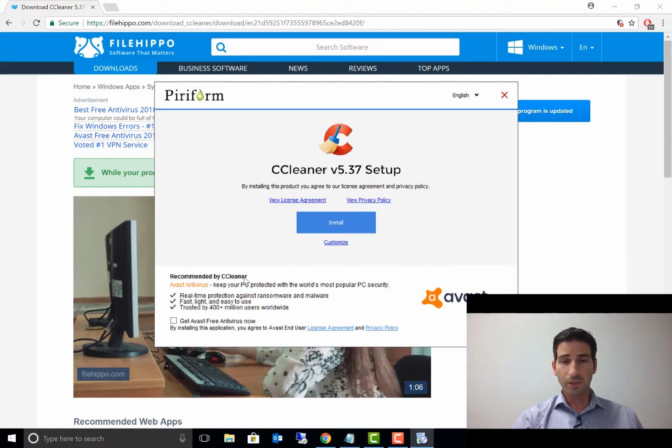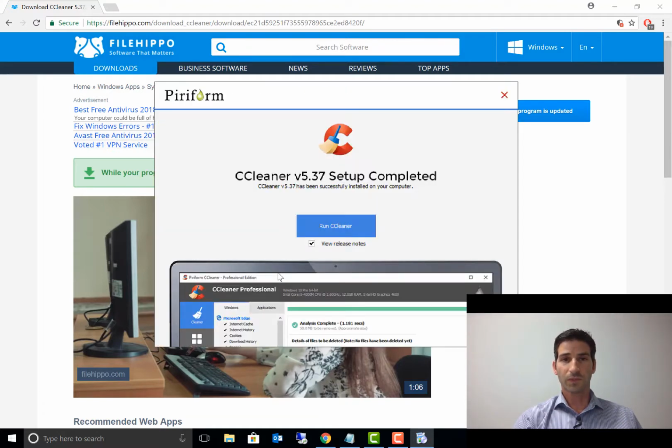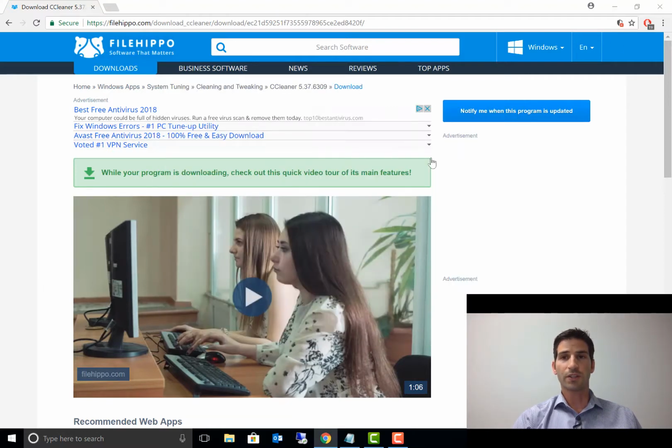So be careful when you run through any type of installation like this. If you're not looking to install Avast antivirus, you need to read this. We're not going to check the box here, so we'll go ahead and just click install. All right, so it's a very quick installation. And let's go ahead and run CCleaner here.